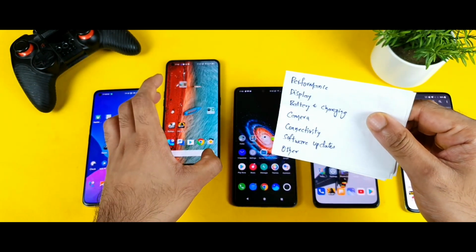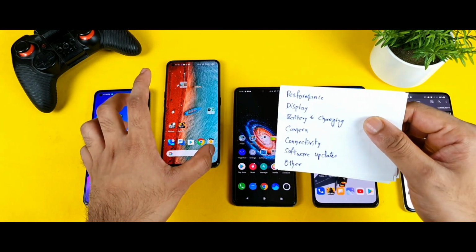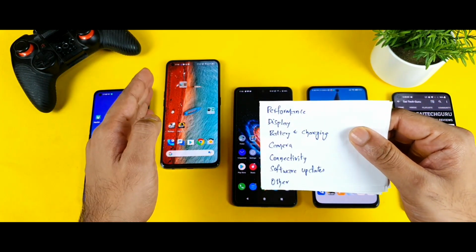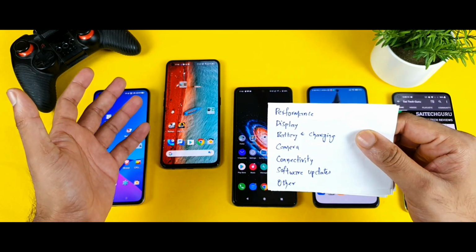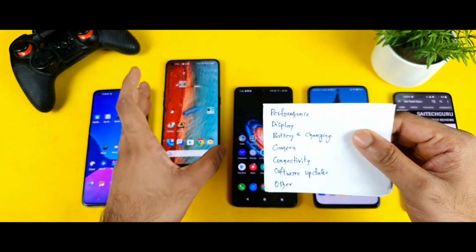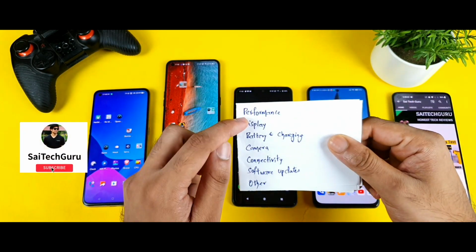Yes, the phone has got, first thing, performance, Dimensity 1200. That's a really good processor, which is kind of close to Snapdragon 750. That's done. Display, Super AMOLED 120Hz, 360Hz touch sampling rate. My unit is not getting 360Hz, but a few other units were able to get 360Hz. So overall, the display, 120Hz refresh rate, Super AMOLED, perfect. No green tint issues, that is another big thing which I thought of mentioning. So no green tint, perfect.